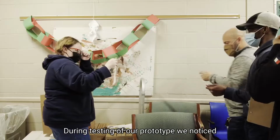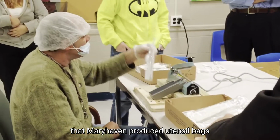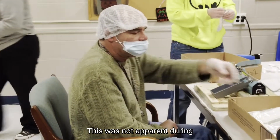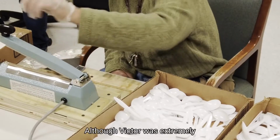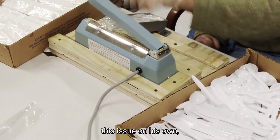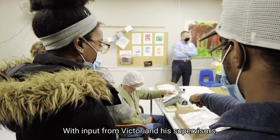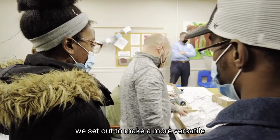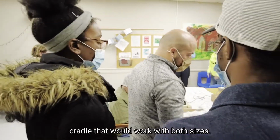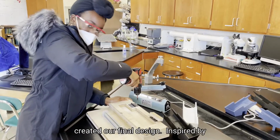Once we were confident in our initial design, we prototyped using CAD modeling software, allowing the cradle to be 3D printed. During testing of our prototype, we noticed that Maryhaven produced utensil bags of 2 different lengths. This was not apparent during our initial visit. Although Victor was extremely adept at recognizing and overcoming this issue on his own, we knew we had more work to do. With input from Victor and his supervisors, we set out to make a more versatile cradle that would work with both sizes. Back in the lab, we put the new feedback to use and created a final design.